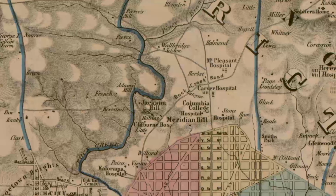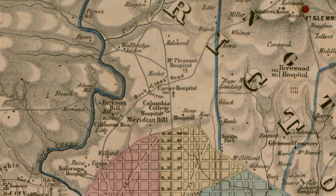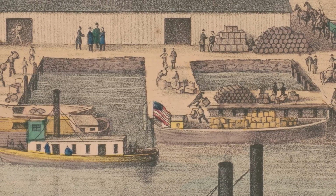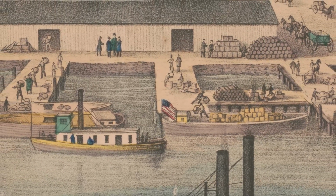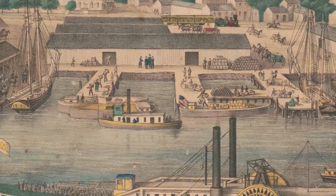Most of the sites were to be located on hills on the outskirts of the city where fresh air and breezes were most prevalent and away from the stench and the bad air of downtown Washington. There was to be one exception to this rule, however. There needed to be a hospital close to the city docks on the Potomac River in southwest Washington.